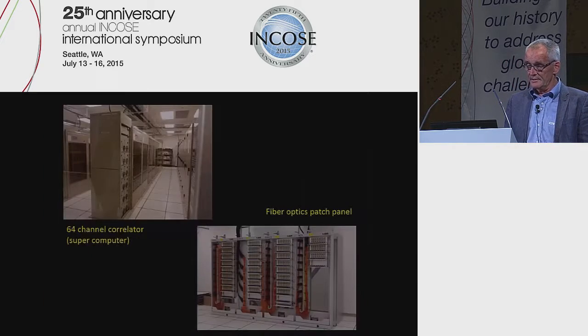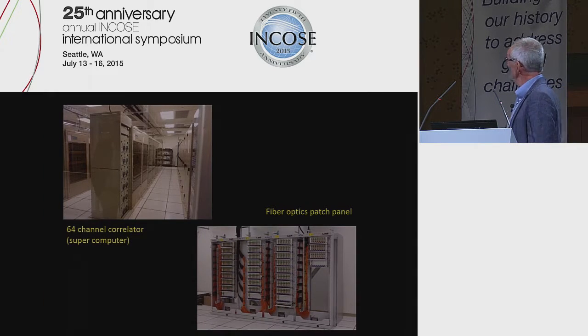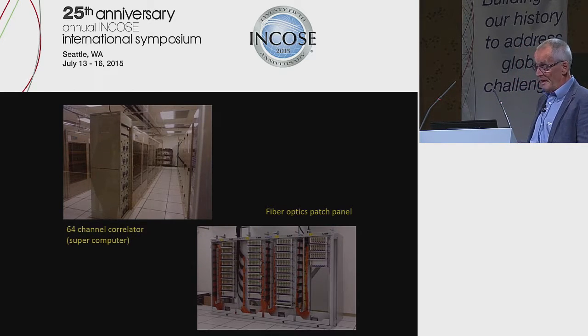The brains is the correlator. That's a supercomputer, very specialized for specifically combining the signals from all these telescopes. We have the nerves. Those are the fibers, and the spinal cord. It's the fiber optics patch panel.